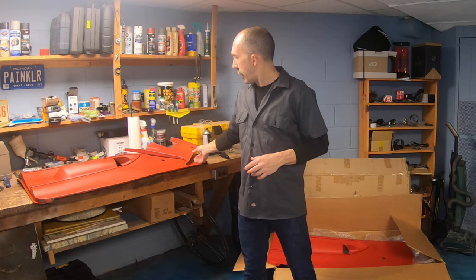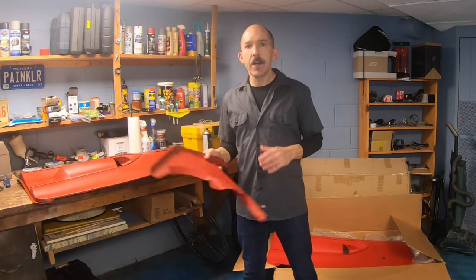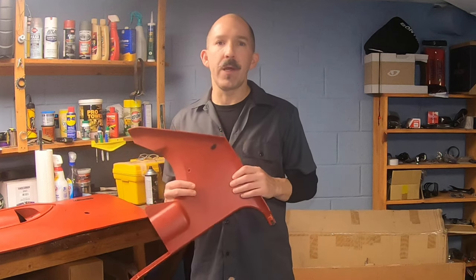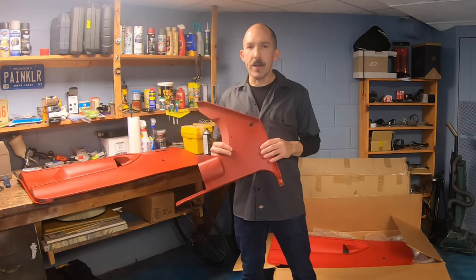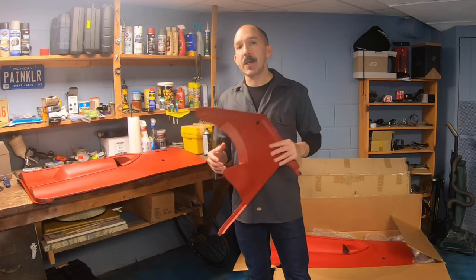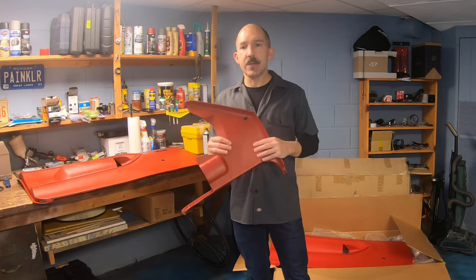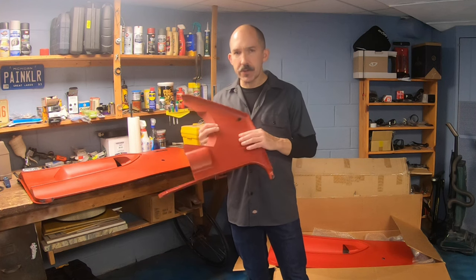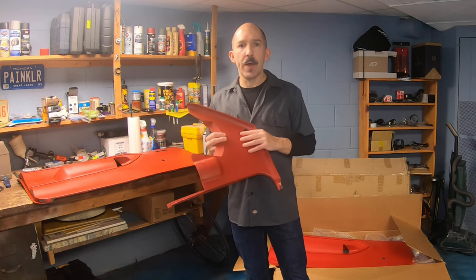So I ended up calling Legendary Auto Interiors because I wanted to see if they had replacement kick panels in red. They're on their website, but come to find out they're only available in black right now, and red doesn't look like it's even an option anytime soon. So what I decided is I'm just gonna try to dye these to match as close as I can to the reproduction panel. These are a little dark, so we're gonna do that in this video.